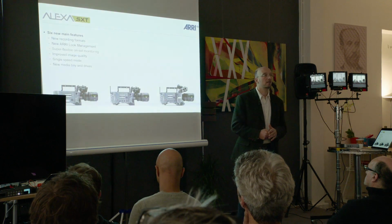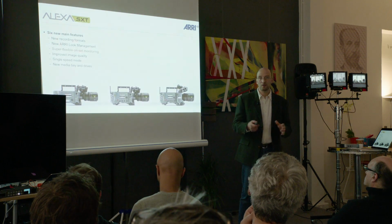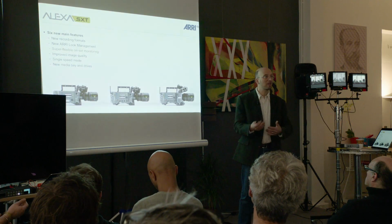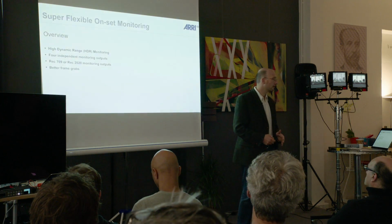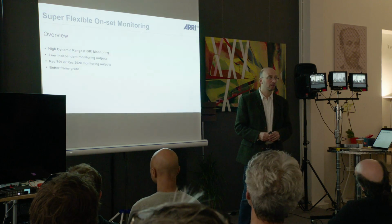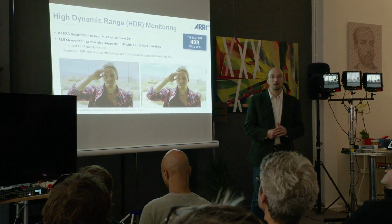Next, we're going to look at the on-set monitoring. I think on-set monitoring is very, very important because on the set you want to see what kind of image you get, and that can speed up your work. It can make you more efficient. And there are 4 things we changed in the ALEXA SXT for on-set monitoring, and we'll be going through each one of them now. Starting with high dynamic range.